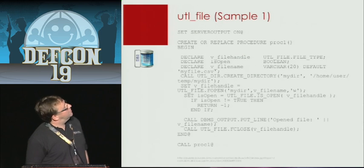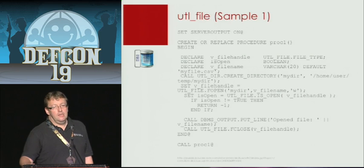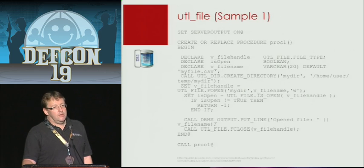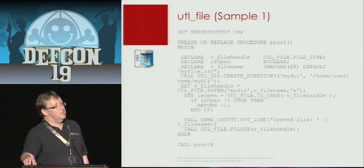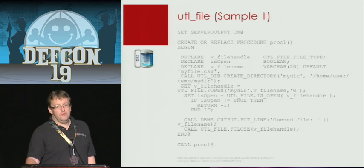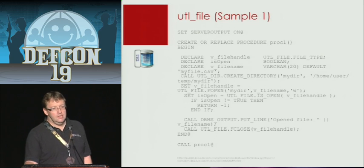Next possibility is UTL file. To use PLSQL in DB2, you have to set a special environment variable. And I would recommend not to use it. So if you don't need PLSQL, you should remove it from the database, because I think in the future you will find a lot of vulnerabilities here.